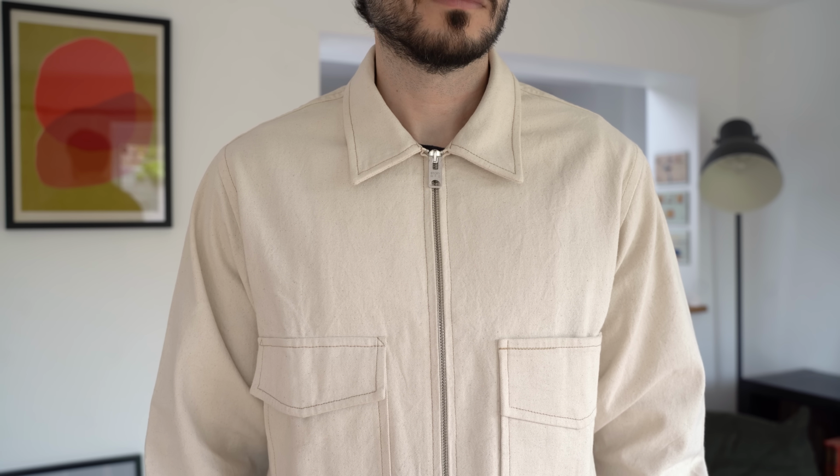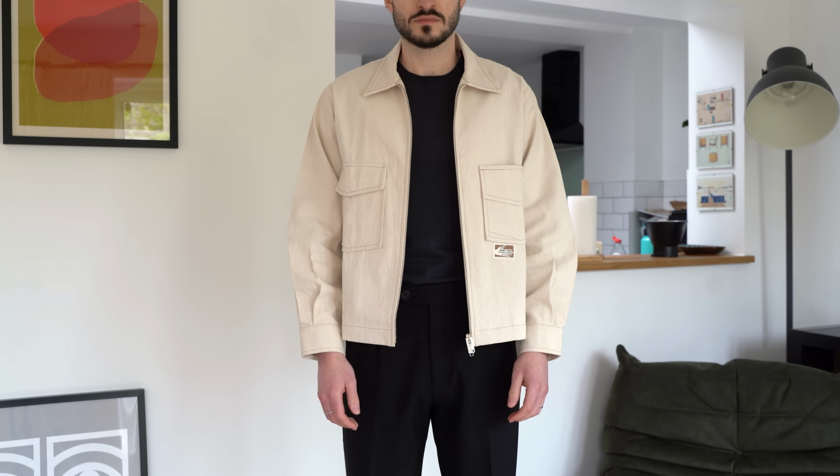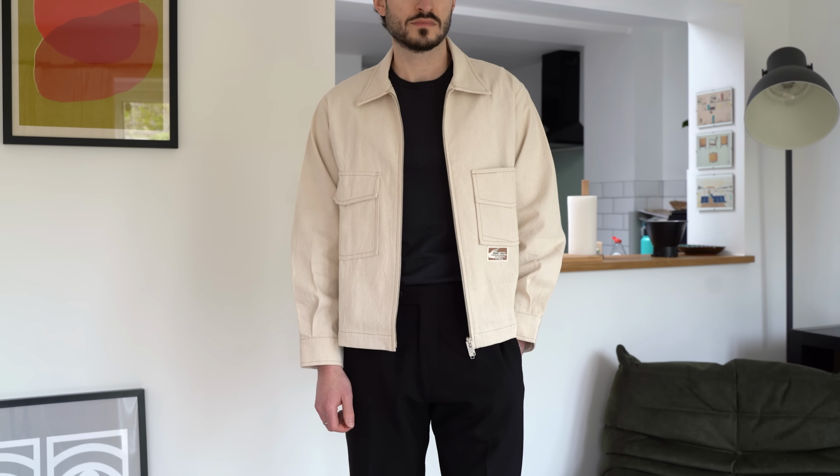But Story MFG are a great brand. They make their clothing in a more sustainable and ethical way, and they're often highly praised for their quality, and I can see why. I was lucky enough to pick this jacket up in a flash sale on Mr Porter for 40% off, so I was really happy with that, but I do think it's worth its retail price.